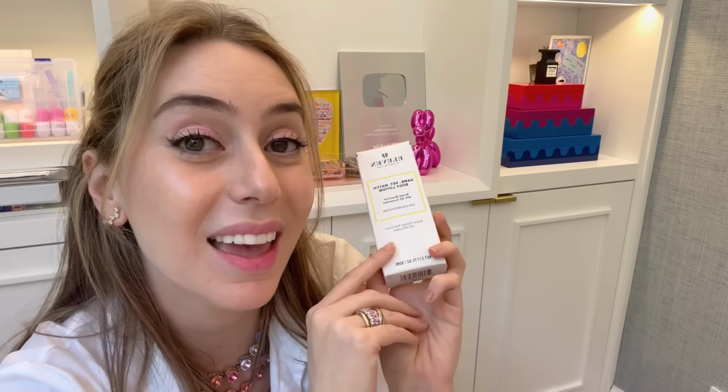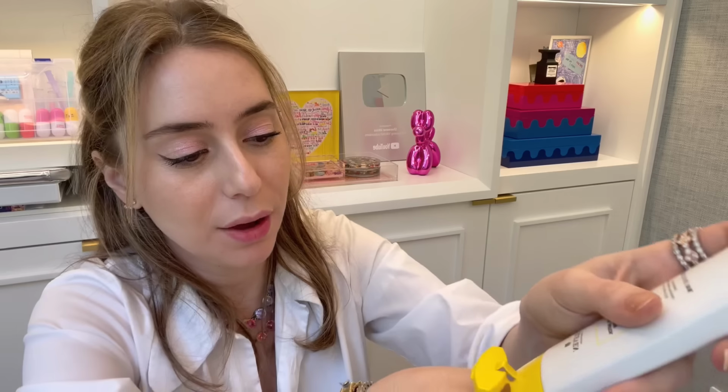Okay, so 11 by Venus Williams. Hers is called Game Set Match. Great name. It is a broad spectrum SPF 50, UVA, UVB. It is a physical one. So, not necessarily for all skin tones, but a really nice one for when you're out and about.